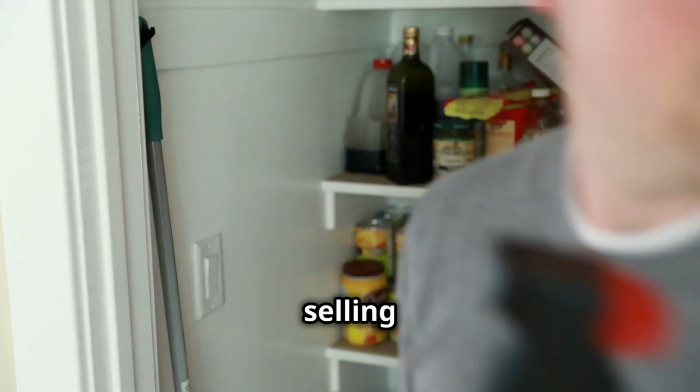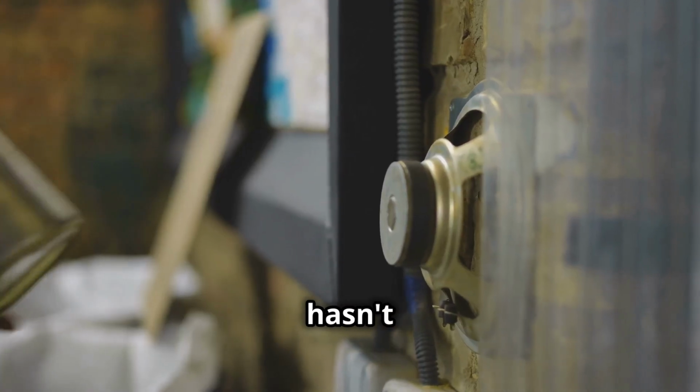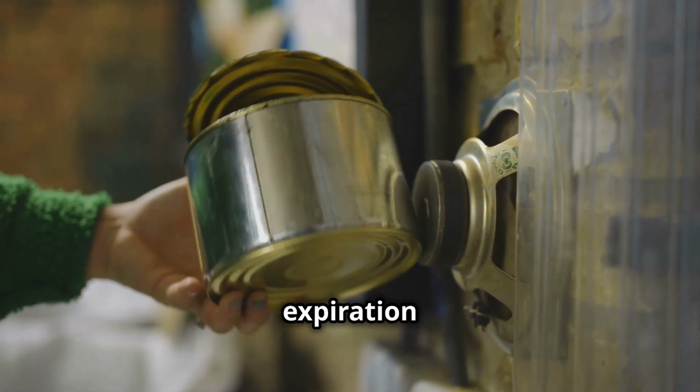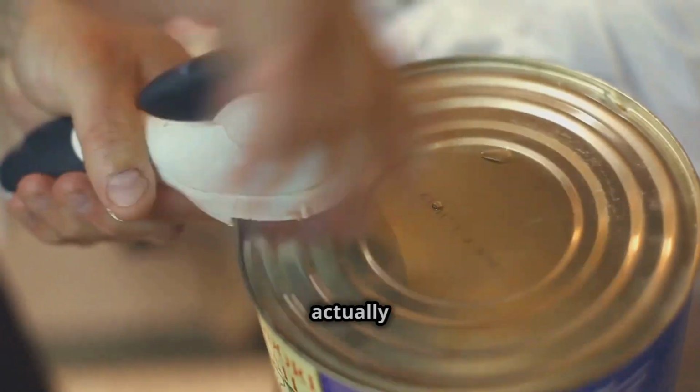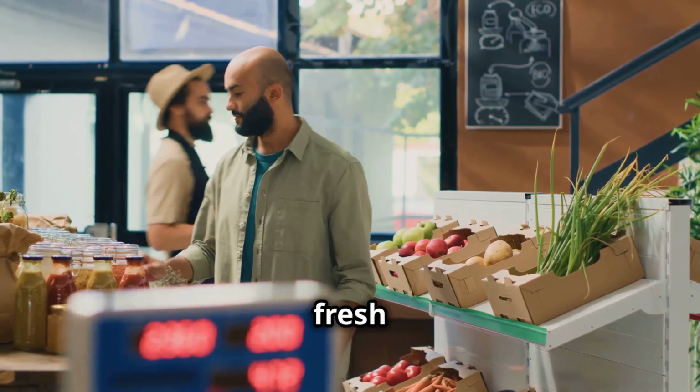One of the biggest selling points of canned foods is their long shelf life. I mean, who hasn't found a can of soup in the back of their pantry that's years past its expiration date? But while that extended shelf life might seem convenient, it's actually a bit of a red flag. Think about it. How can food stay fresh for years on end?